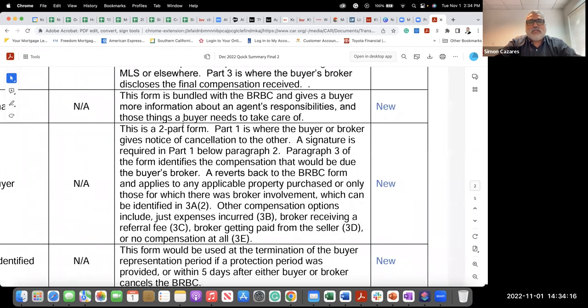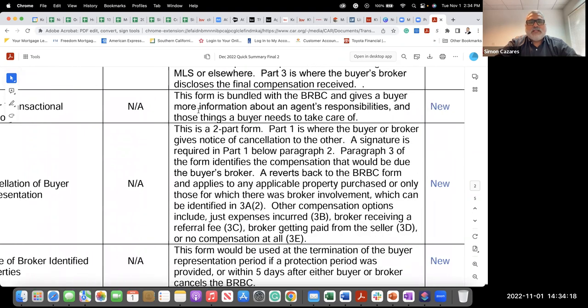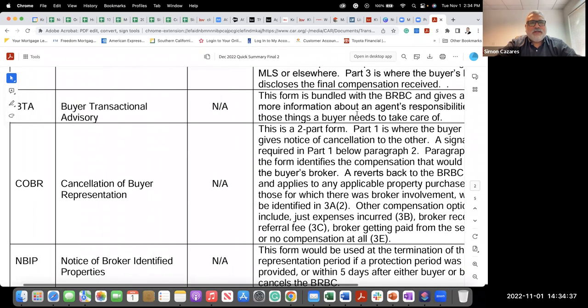New form. This is going to be another form that is going to be part of the disclosure process. The form is a bundle with the BRBC, which is the buyer representation agreement, right? The new form gives the buyer more information about the agent's responsibilities and those things a buyer needs to take care of. Okay.